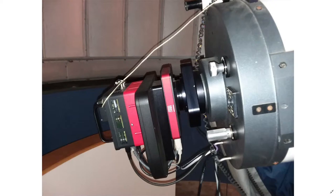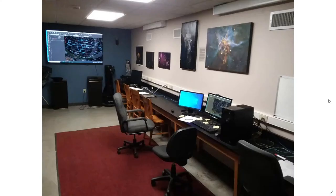Finally, we have the camera, which has a CCD chip that is 4,000 by 4,000 pixels in size. The chip is capable of being cooled to 30 degrees below zero Celsius to reduce noise. It is a black and white camera only. To achieve color images, we blend images from different filters. One floor below the dome is the control room, where the computers that control all of the hardware are located.